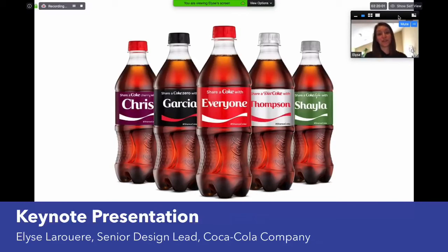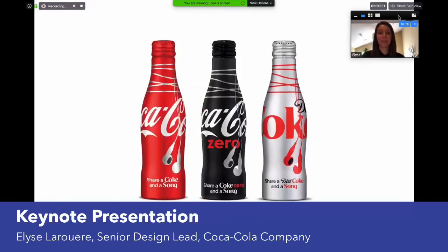I've gotten to work on Share a Coke, which is really exciting to see how that came to life for all of these consumers and the ways that people were sharing this with people in these special moments. And so while I wasn't there for any of those moments with these people, I got to help facilitate and make those moments possible. So maybe you saw a Chris bottle and you said, "Oh man, Chris, my boyfriend, I love him so much. I'm going to buy this for him." So I got to be part of that moment, which is exciting.